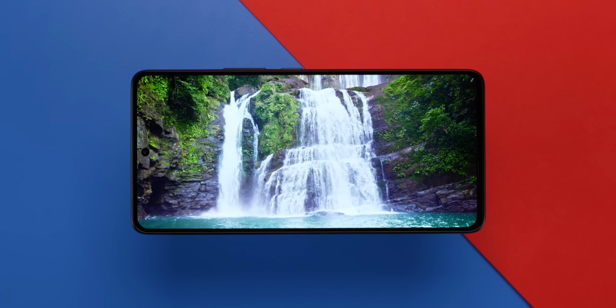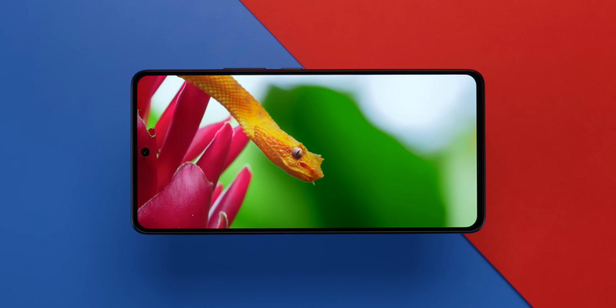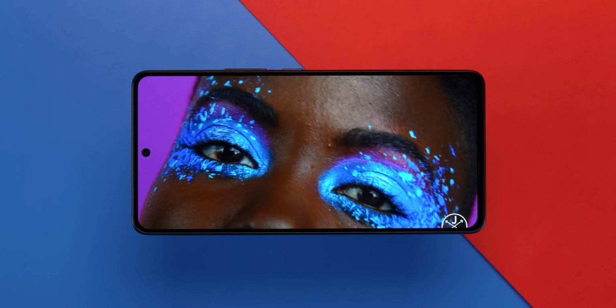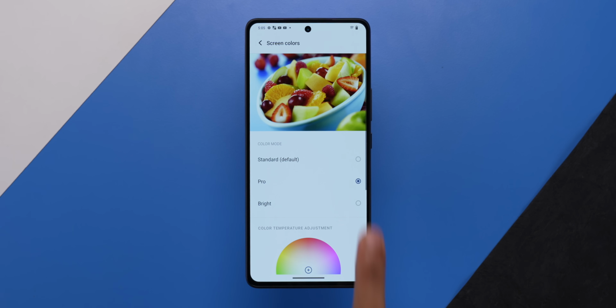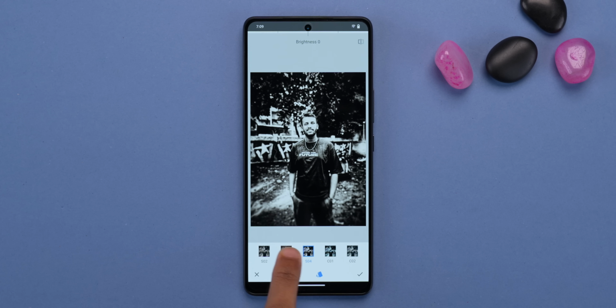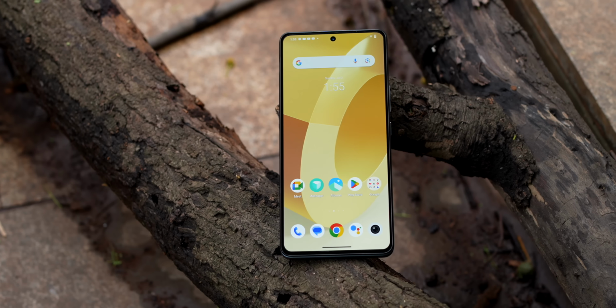Netflix and YouTube HDR performance is pretty good at controlling the highlights and bringing out details from the shadows, but it's a tad saturated where the skin tones don't look very natural, which is very surprising considering the fact that you do get a pro mode in the display, and when you're regularly using it, the delta E is very low, and you can actually trust it if you're going to be doing any sort of photo editing on it because the color science is very good. Overall, the quality of the display is pretty good.